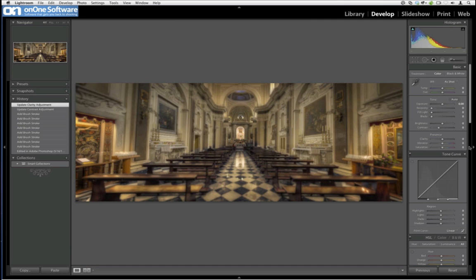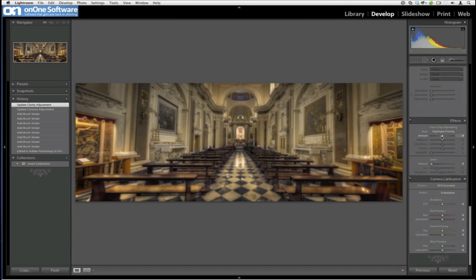And I might even bring a stronger vignette. Under the effects palette, if you drop the post-crop vignette down and preserve highlights, there we go. So I think that's looking pretty cool.